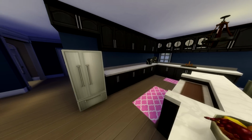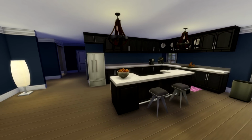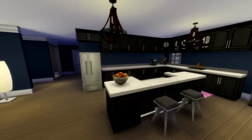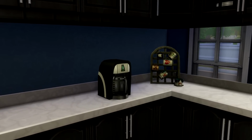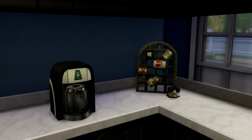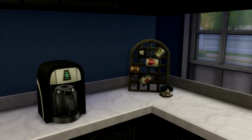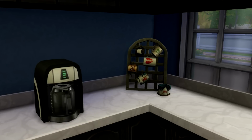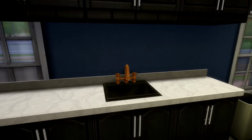I am very happy with the way that this kitchen turned out. I even added a bar, which is something I have never done. There's this awesome, check this out, you guys. Look at this little coffee nook right here. Isn't this adorable? There's a little coffee rack with different cups. I really like that because my husband and I are coffee mug collectors, so I thought that was super cool. Next to the coffee machine, of course.